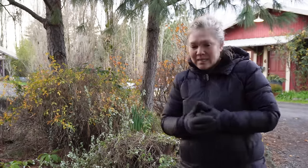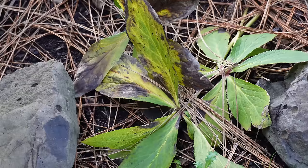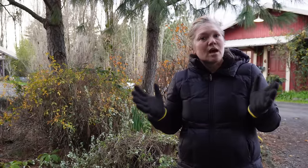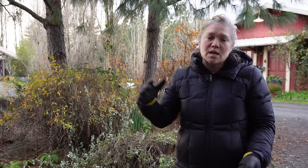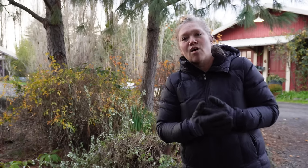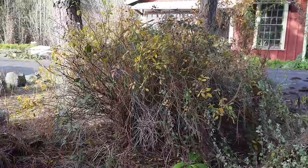So I'm excited. We're also cutting back some of the hellebore foliage. This is the time of year you definitely want to do that. You want to cut off all those old leaves so the new ones can come up. First the flower comes up, and that's literally just a few short months away. We're going to be seeing those coming up along with the crocuses and all the spring bulbs and blooms. So I'm excited for that.